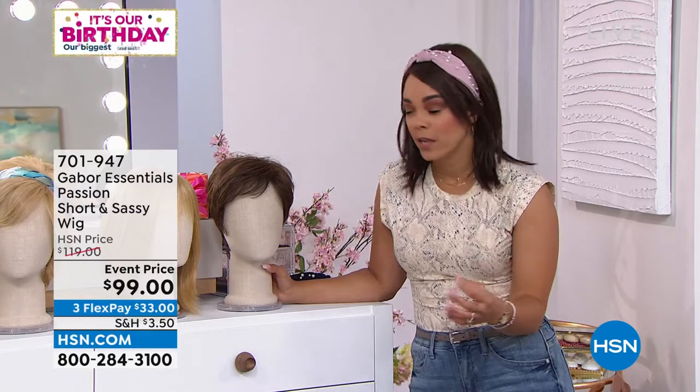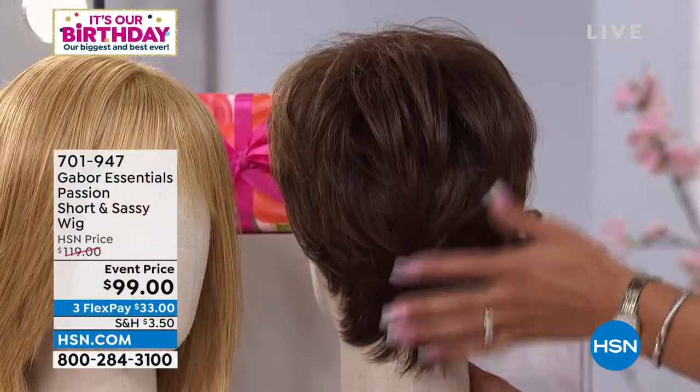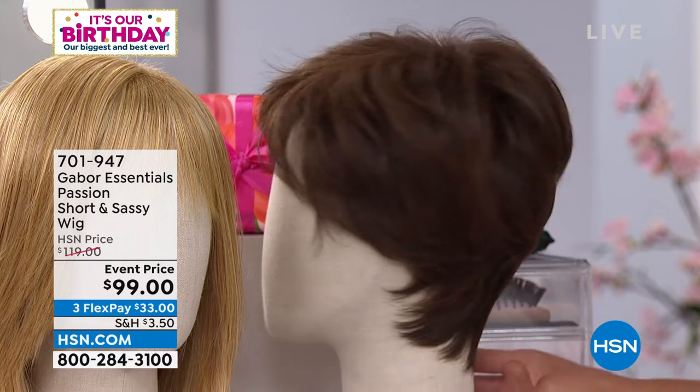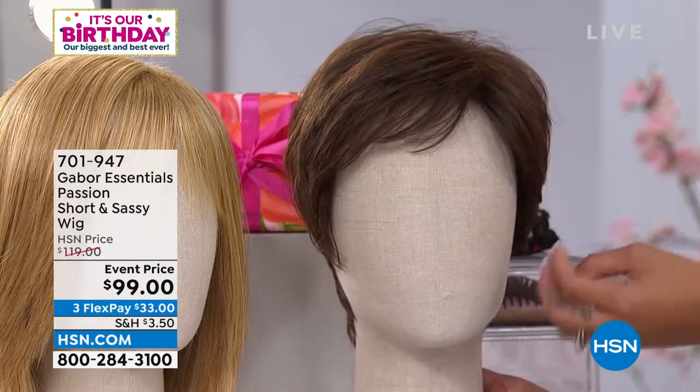You're going to love how real it looks. You're going to love that you get 7 to 11 different shades with this, no matter what color you're picking up. You're going to wash it just like you soak it in cold water, right? And then you let it dry. The wig stands are also available, we can give you another reminder of that one more time.